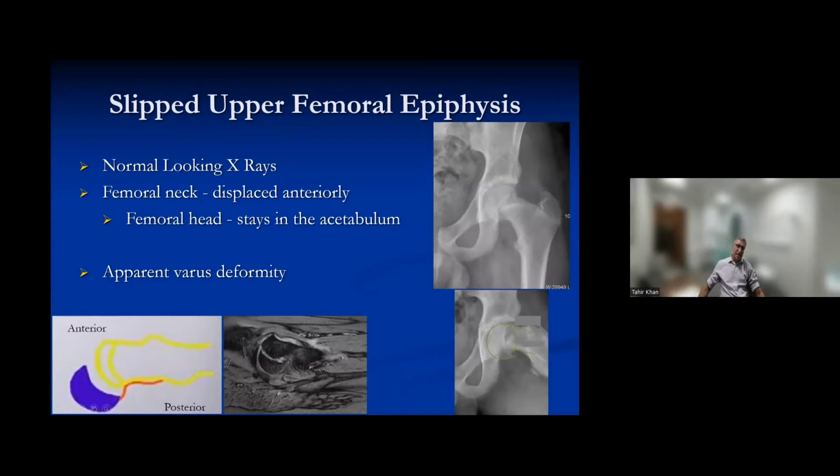So the bottom line is that in these patients, the capital femoral epiphysis, upper femoral epiphysis, stays in the acetabulum, and the femoral neck moves anteriorly and inferiorly. And hence, the deformity, although it looks like the ice cream has fallen off the ice cream cone, it's the deformity of the cone, not the ice cream.